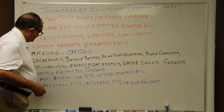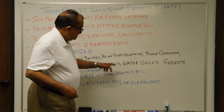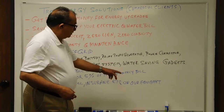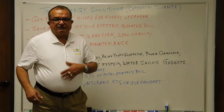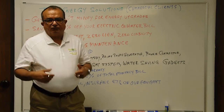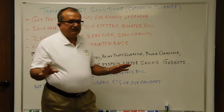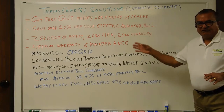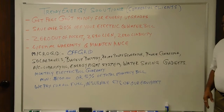Then, as I mentioned before, we pay for all the fuel costs to run the generator. And on top of it, you have insurance on all our equipment. We take out the insurance. If something was to get damaged by natural disaster or what have you, we cover that. You guys don't have to worry about anything else, okay? So, this is basically the whole scenario of the commercial property that I mentioned.